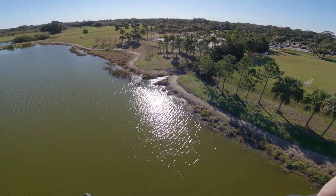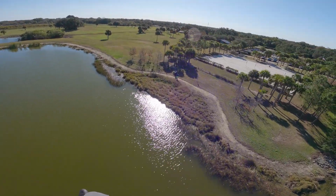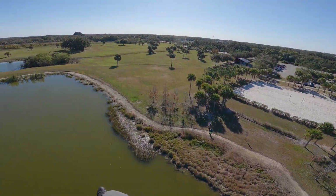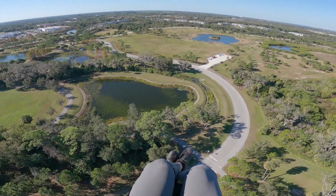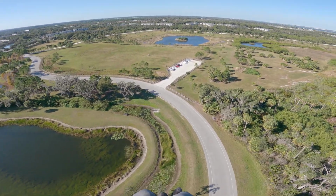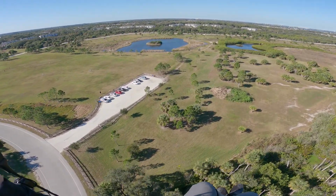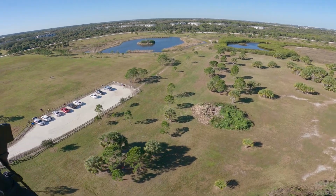I miss those days of playing soccer. Baby, nothing. Where's that turtle at? Is he still chilling? He's still chilling over here? Oh, I don't see him. Oh, well. All right, we're going to wrap it around. There's my car. There's my cart. We're going to come in for a landing as close as we possibly can to it.